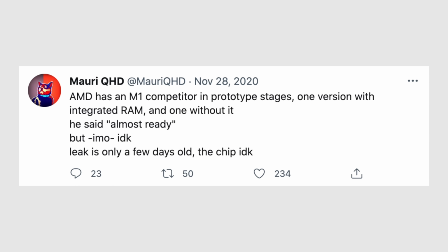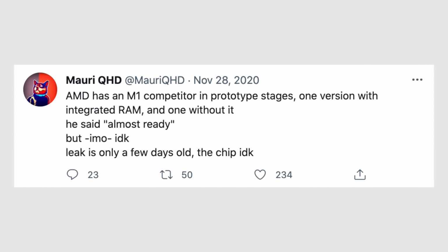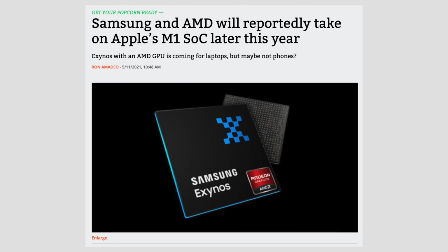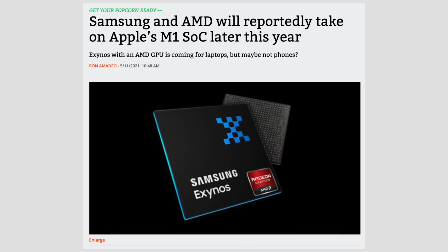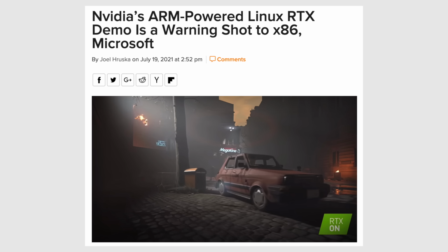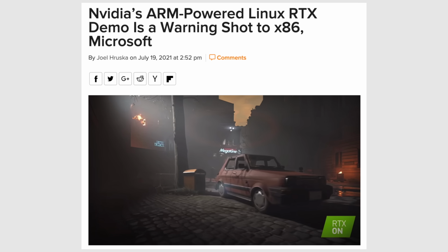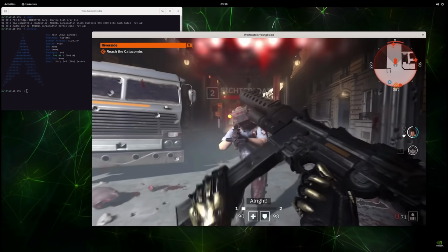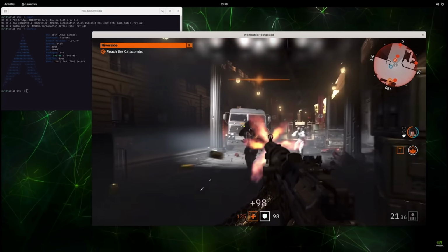AMD is also rumored to be working on an ARM-based Apple M1 chip rival with integrated RAM. Samsung is planning a high-performance ARM-based chip with an AMD GPU for the laptop market. Nvidia has already announced and showed off an ARM-based gaming laptop with an RTX 3060 GPU with ray tracing.